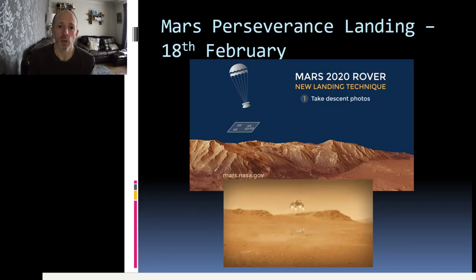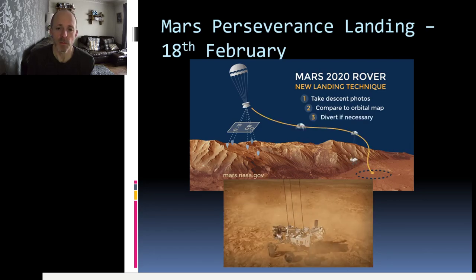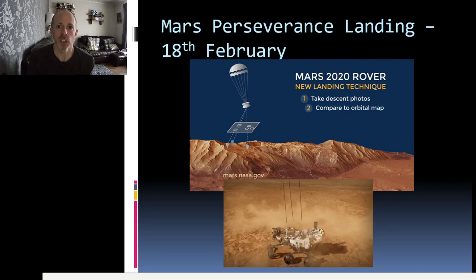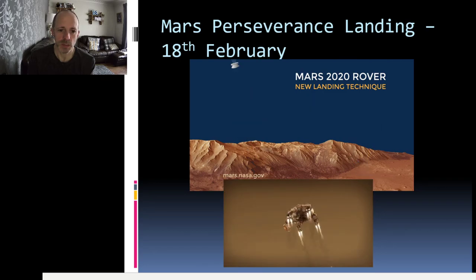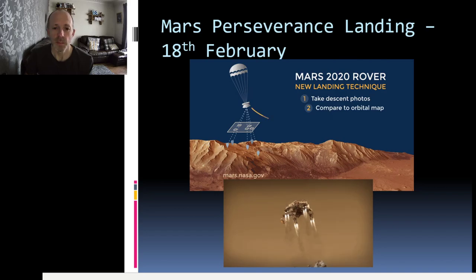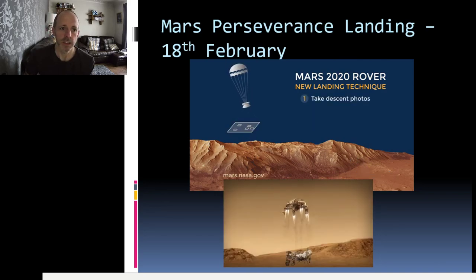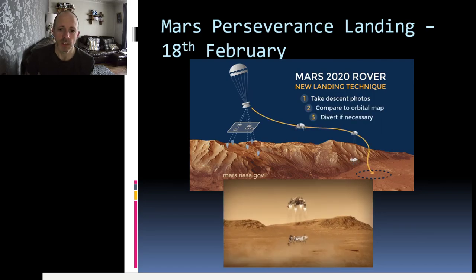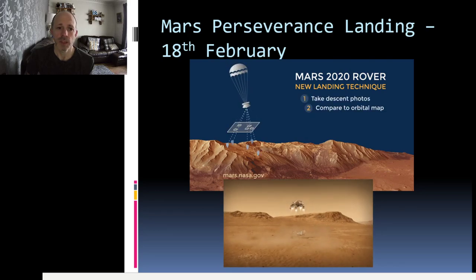So hopefully that all goes well, and there will be the biggest, most sophisticated rover ever to have landed on Mars, continuing the exploration of the red planet. So it'll be a pretty cool thing to see as you're in your back garden looking up at Mars, and just to think that there's a new probe landing there, and is hopefully going to make some more discoveries in the future. So I look forward to hearing more from that, and I hope you all have clear skies.